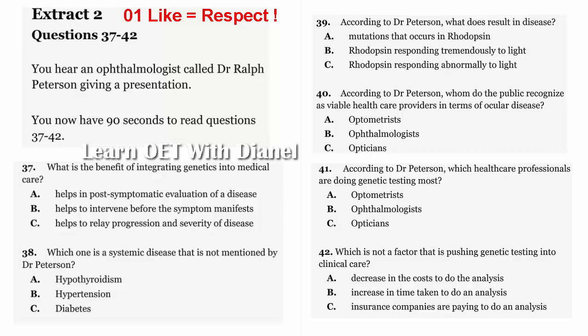Well, genetics is being incorporated into medical care in terms of dealing with disease, and specifically in one of the really critical areas of pre-symptomatic evaluation, in other words, being able to intervene before the symptoms. The advantage of that, of course, is that you delay the onset of the disease, and when it does manifest, you can hopefully delay the progression and also decrease the severity, and things like that.